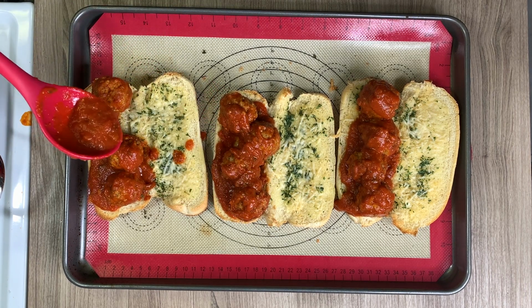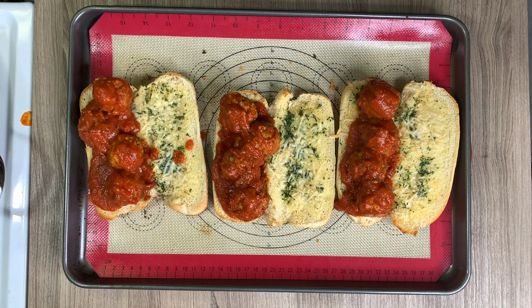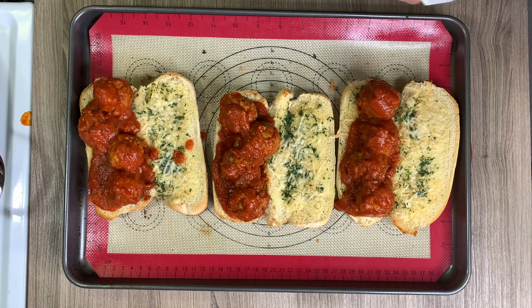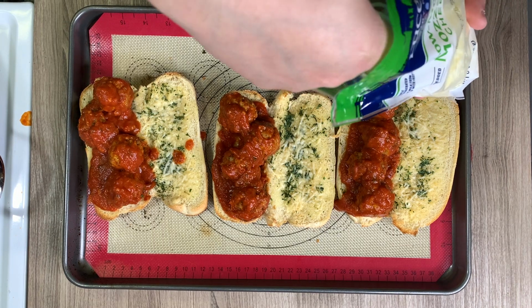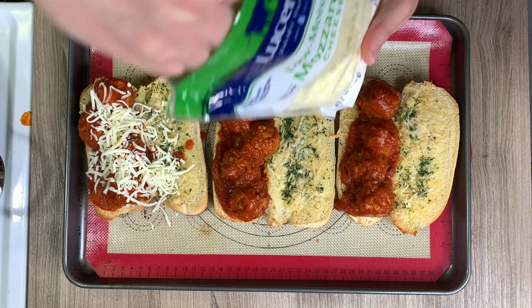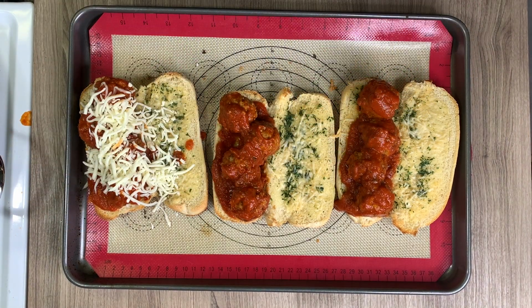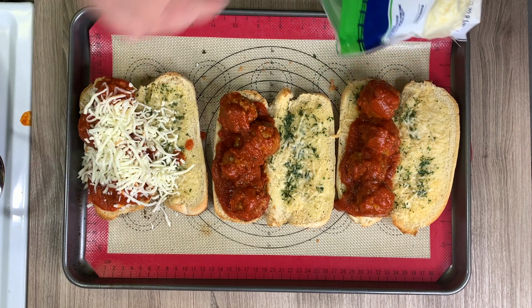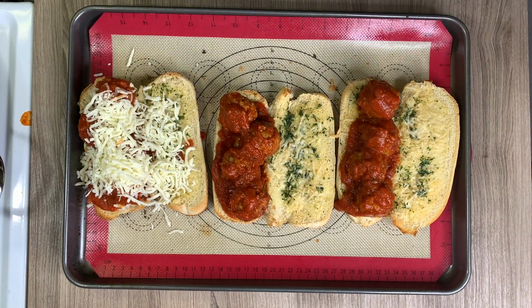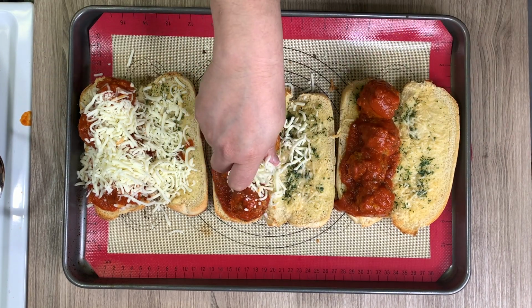And then I'm just covering this with some mozzarella cheese. I'm just using this bagged kind because it's what I have. And just putting that all over on top of those meatballs. I even put some on the other side. This is also going to help that other side from browning. Maybe a little too much because it's going to have another barrier to melt. So just putting that there, and then I'm going to put that back in the oven for about 2 more minutes, just until that cheese is nice and melted.